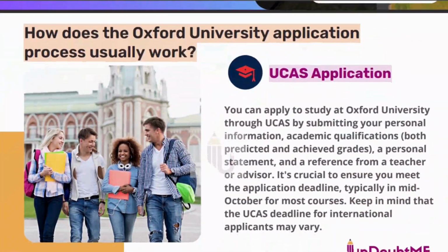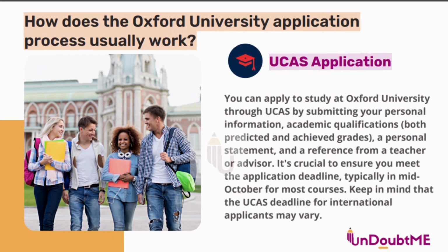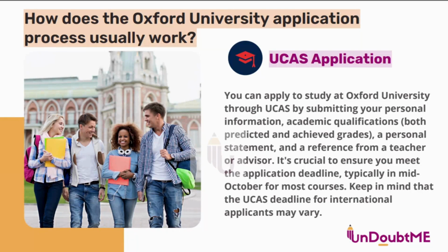So we'll start with the very first thing, how is the application process. There are various ways with which you can apply. The first is the UCAS application. You can apply to study at Oxford through UCAS by submitting your personal information, academic qualifications, both predicted and achieved grades. In case you are applying in year 12, then you have to go ahead with predicted grades, a personal statement and a reference from a teacher or advisor.